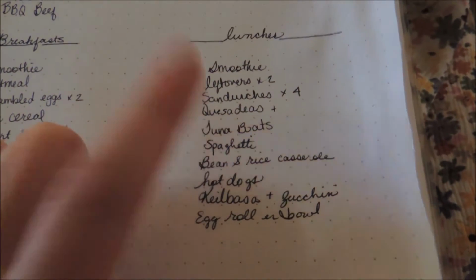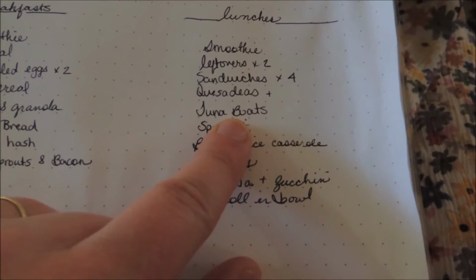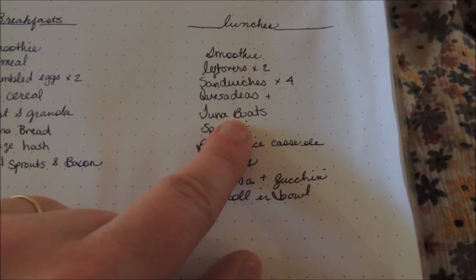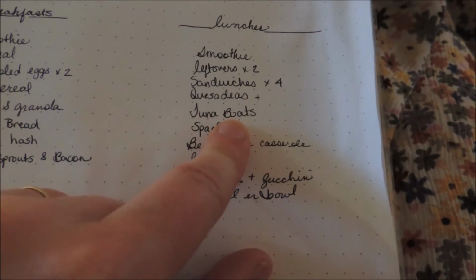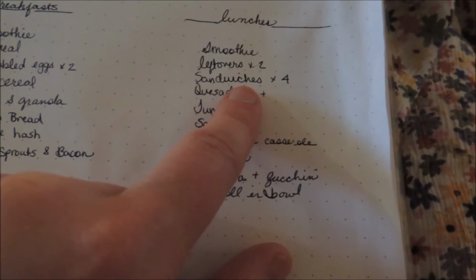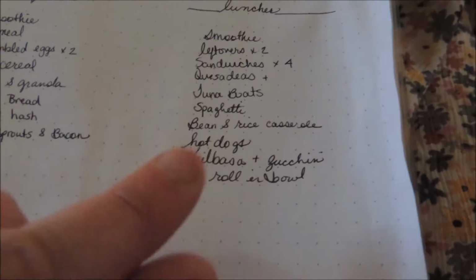Okay, quesadillas. That one really doesn't need them. Now, tuna boats: we found that the children really seem to like the tuna on lettuce versus sandwiches. So I can make these sandwiches stretch further if I do peanut butter and jelly, or we have a lot of lunch meat right now, so we'll probably do that. Let me explain all my meat stuff in just a second.